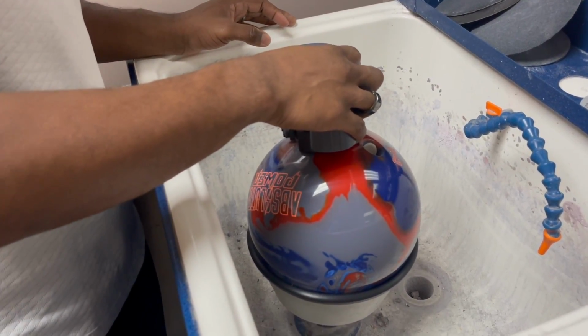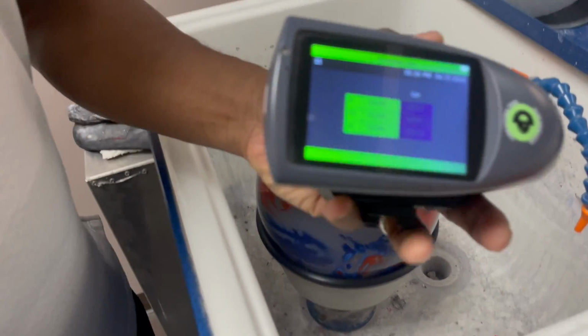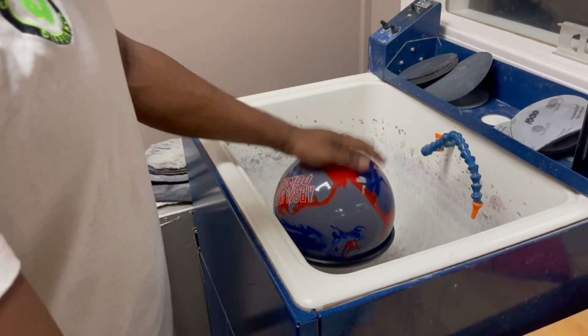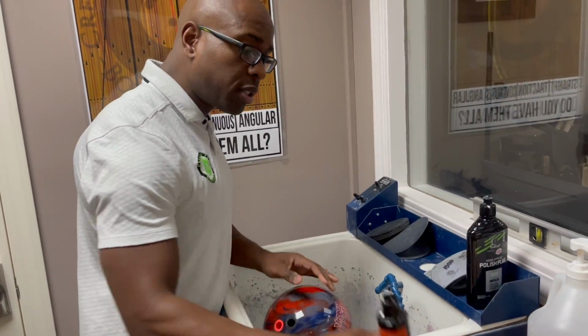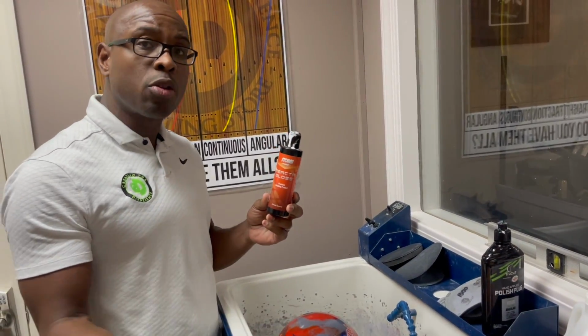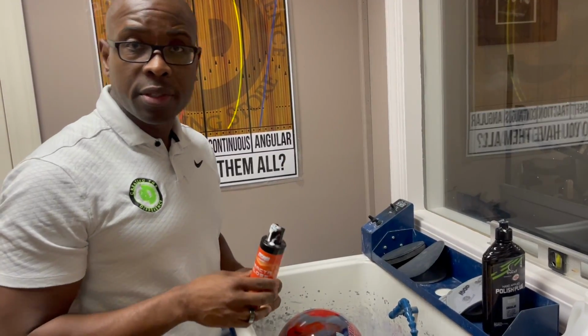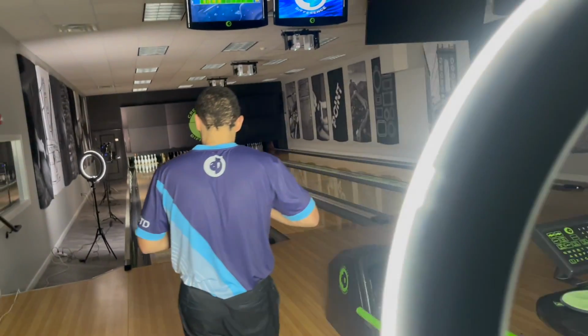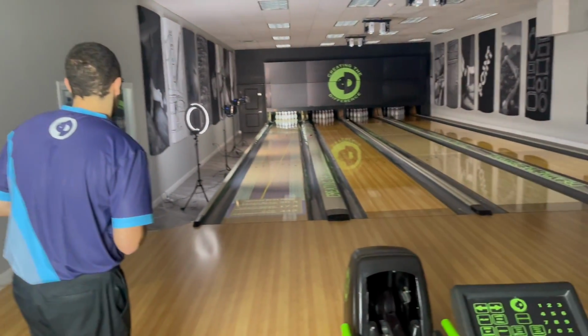We gotta try to get 3 consistent readings. Here we go. Right at 6,000. So 6,000 is the new number for the absolute power using the Storm Reactive Gloss polish. So now we're gonna go throw the ball again and see how it performs. All right, 6,000 grit, you see it. Storm Reactive Gloss. Let's go see how it performs.